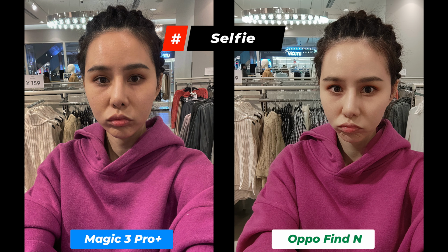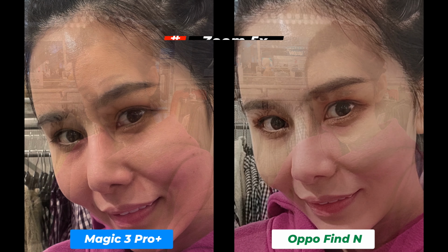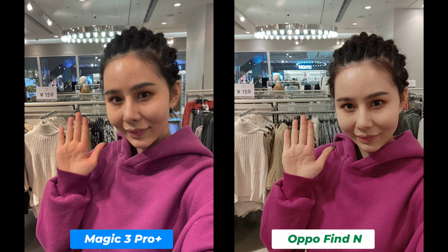I actually don't differentiate and describe selfie performance because based on personal preferences and requirements, different people go for different types of photos. Like Samara, the model, she likes to take selfie photos with Oppo Find N because it makes her look more beautiful. At least that is what she believes. Fair skin tone, skin smoothing beauty effect, eye and lips enhancement, vibrant color rendition. She doesn't care about details and exposure.